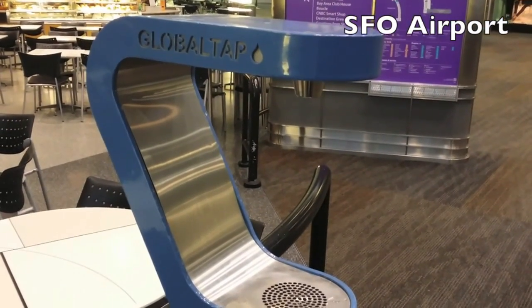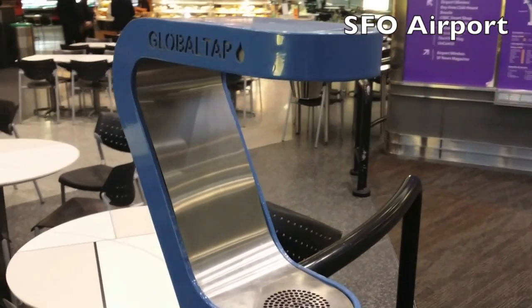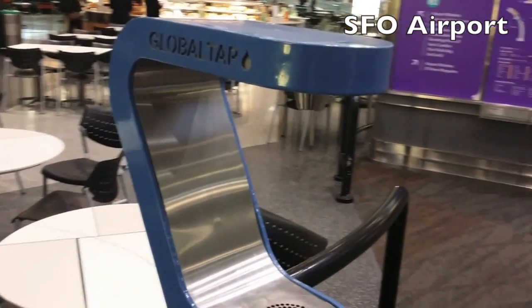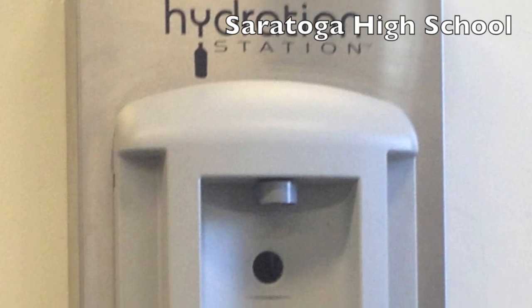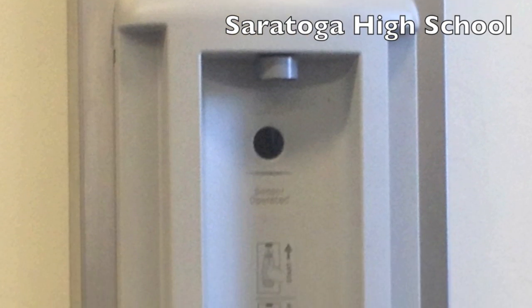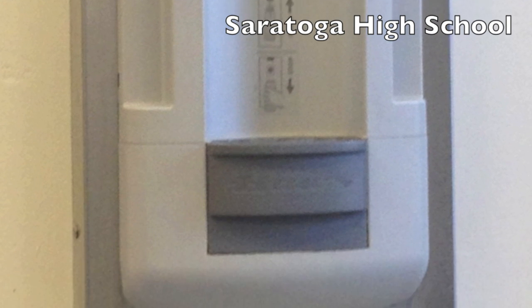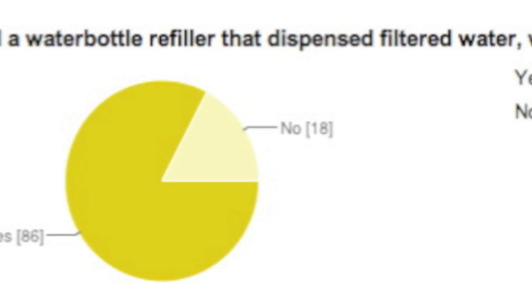Our answer to these problems comes in water bottle fillers known as bubblers, which provides an eco-friendly, sanitary, and healthy way to get fresh, clean water while lowering plastic water bottle waste. Bubblers have been successfully implemented at Saratoga High and SFO. 83% of students surveyed said they would use a bubbler at our school. This feasible idea comes with long-term benefits. Each bubbler only costs $400 to $600 for installation.